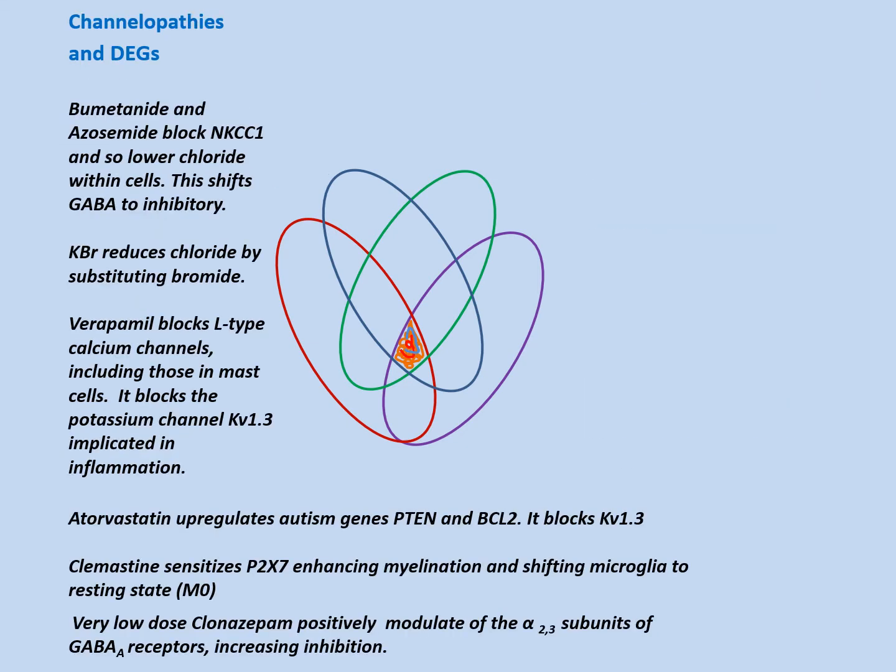So going through the 4 parts of the Venn diagram in turn, let's start with channelopathies and DEGs. So we've got bumetanide and azosamide, which are very similar. They're blocking NKCC1, and because of this, they will gradually lower chloride within cells, within neurons. And this will take a couple of weeks before it may show an effect. This shifts GABA to inhibitory. GABA, this neurotransmitter, is stuck as excitatory in some people with autism, and this leads to cognitive dysfunction and potentially seizures.